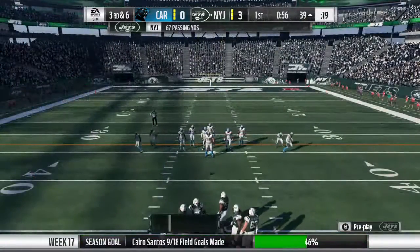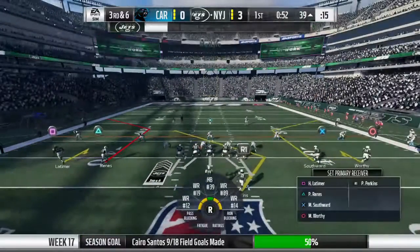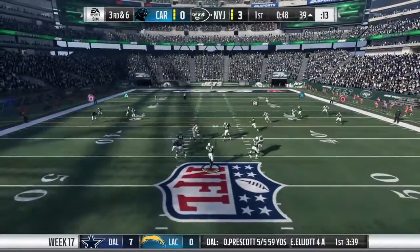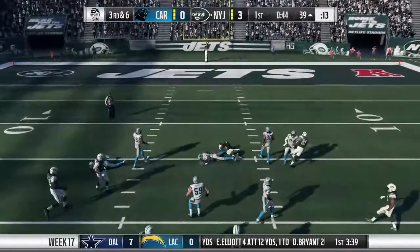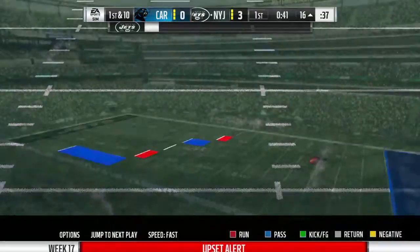This defense already looking at a deficit on the scoreboard, but now what can they design here to disrupt this 3rd down play? On third down, Daniels, a dump off to the flat for Perkins. And he gets this one all the way down inside the 20-yard line.